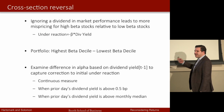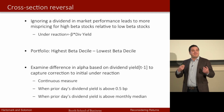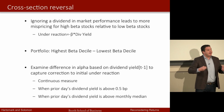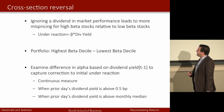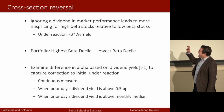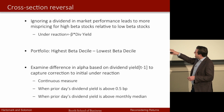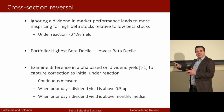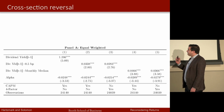We also have a cross-sectional prediction that the degree of underreaction should vary with the beta of a stock, because the underreaction is basically a stock's beta times the dividend yield that it missed, looking at the market index. So we're going to look at a beta-sorted portfolio. We're going to go long the highest decile of beta, short the lowest decile of beta, and then look at how that performs based on the prior day's dividend yield.